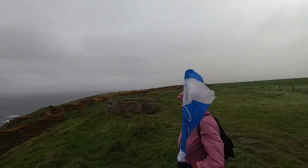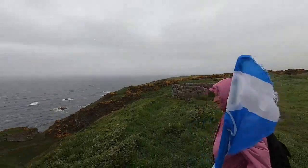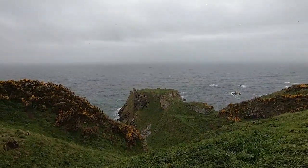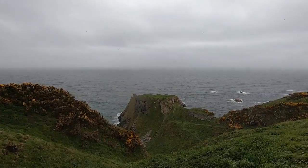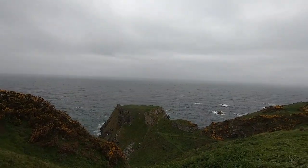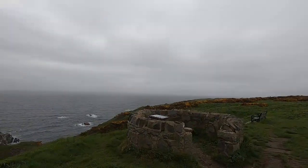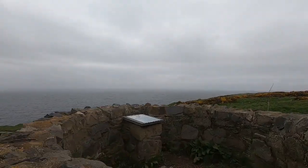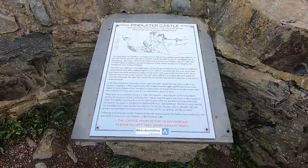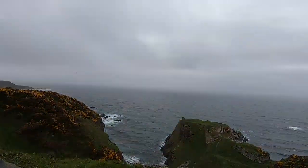And as you can see by the wind blowing here, by our flag blowing, it is a wee bit drafty, but we're going to go down there and we'll see if we can go across to the castle. A wee bit slippy, but I like a wee bit of enjoyment, a wee bit of drama. So they've got over here, what do you call it, a wee information board. There it is there. It looks absolutely amazing.